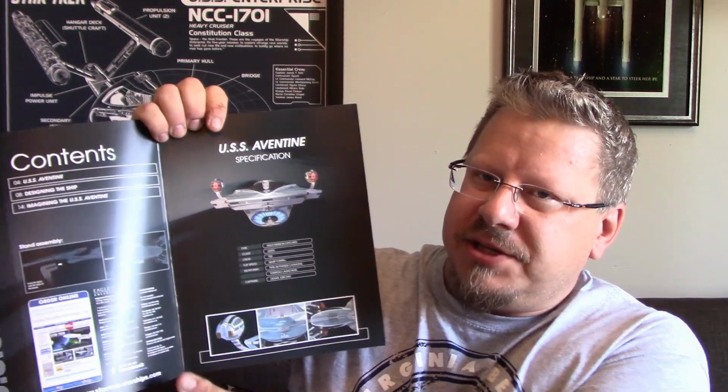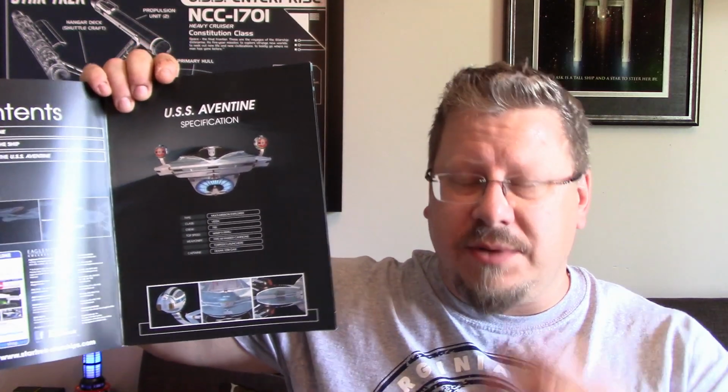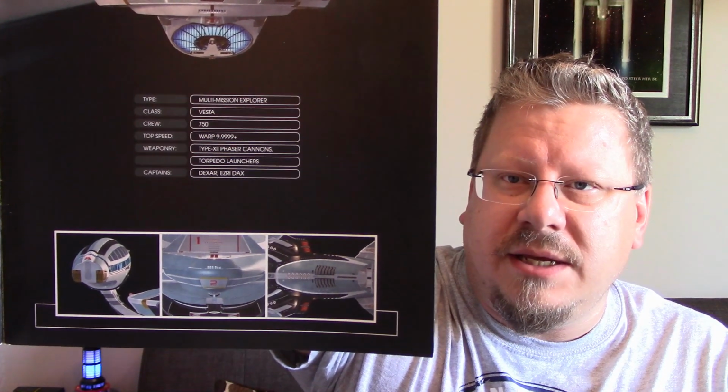But down here we've got some other specifications as well. Type: multi-mission explorer, class Vesta, crew 750. Top speed: warp 9.9999 plus. Weaponry: type 12 phaser cannons, torpedo launchers. Captains: Dexar and Ezri Dax. I have not read these Destiny novels, so I'm not sure. I don't know anything about them, but they look interesting, and Ezri's the captain at some point. So there you see some detailed shots of the CG model that they used to make the Eaglemoss model, which we'll look at the close-ups of soon enough.